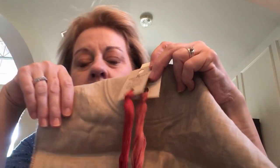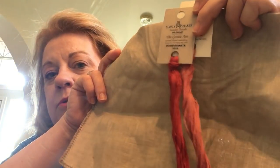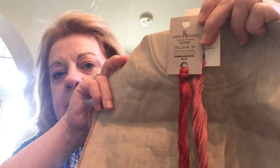And they're coming out fairly true. This is the fabric we chose. Let me hold them up with the fabric. That looks a little dark right now, but you can see how that will just be a beautiful contrast.